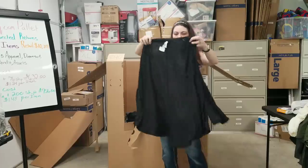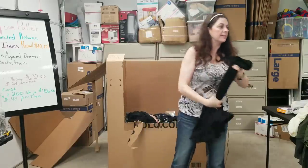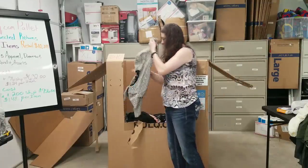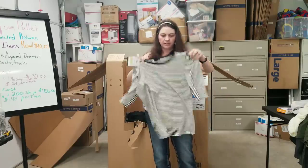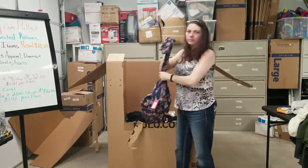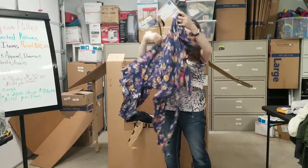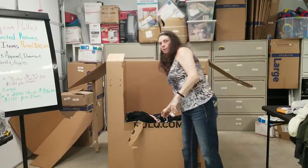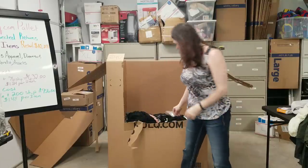So large variety. Ooh, a black cardigan. These sell all year round for everybody, and it's a nice lightweight one. And so I'm going to make sure that I put that in the listing, that it's a nice lightweight one, just so they know it's not a heavy winter style. A nice striped shirt. Let's see what this is. A dress? Swimsuits.